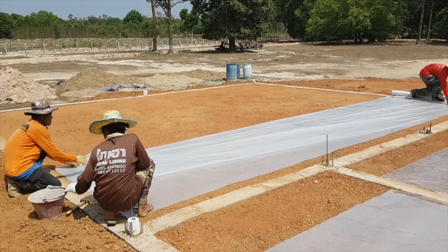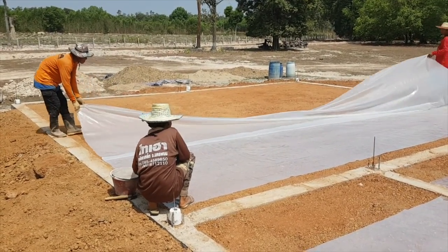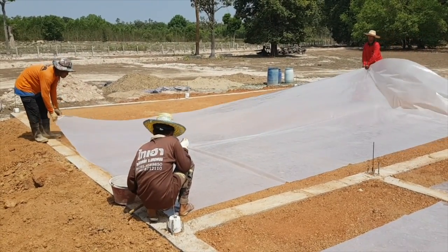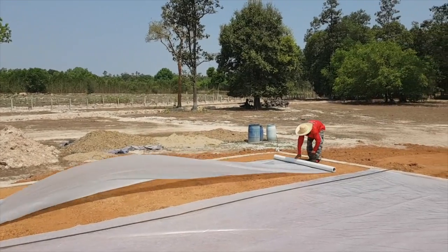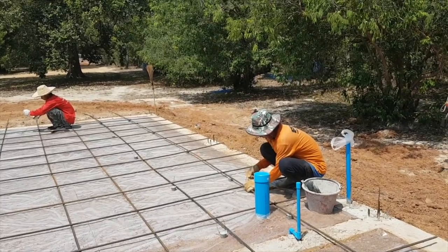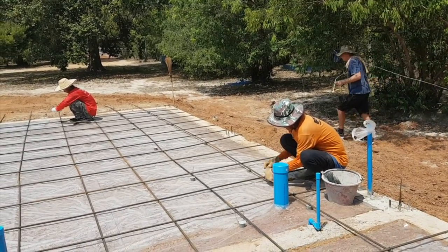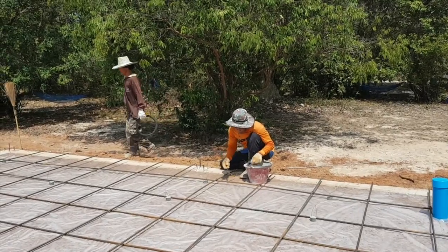A vapor barrier is not common in Thailand, but it's the only thing that keeps the paint from falling off your walls and floors from being damp. It also prevents the concrete from losing too much water too soon. Finally, after everything is tied together, we are ready to pour the floor.